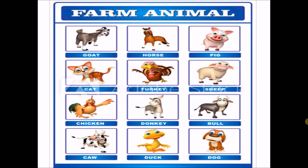Here is a chart of the farm animals. Farm animals are animals that live on the farm. We could also keep them as pets in our houses.